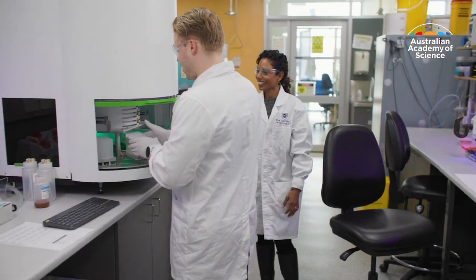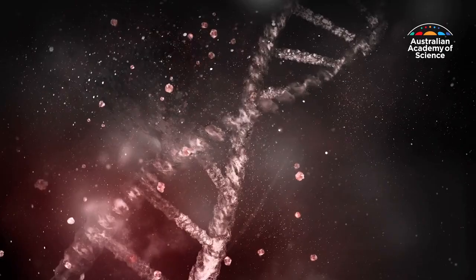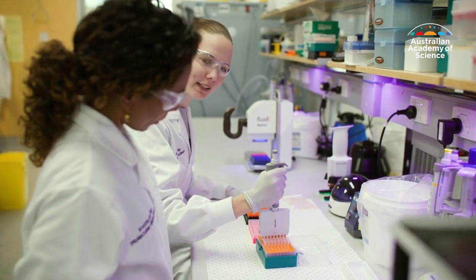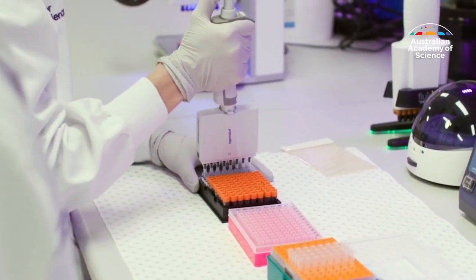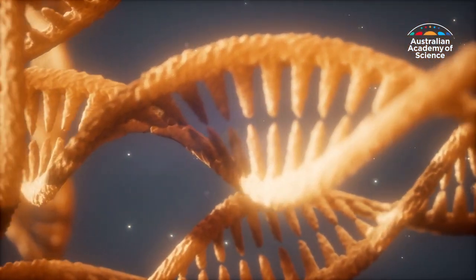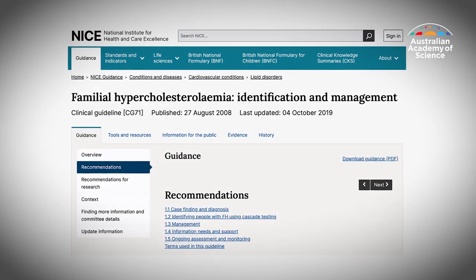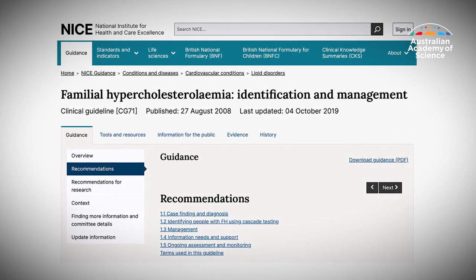Familial hypercholesterolemia was once thought to be a monogenic disease, one caused by inheriting a single large alteration in the DNA of a single gene. But we haven't always been able to identify these mutations when looking for them in patients with familial hypercholesterolemia. Dr. Shah's research revealed that in some of these patients, the disease may be a result of the combined effect of many small alterations to the DNA across many different genes, what we call polygenic. This shift in understanding prompted a major UK healthcare body to update its guidelines on managing the condition.